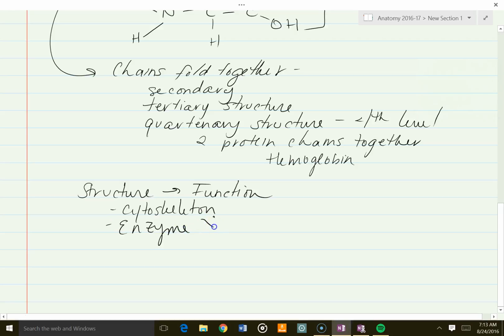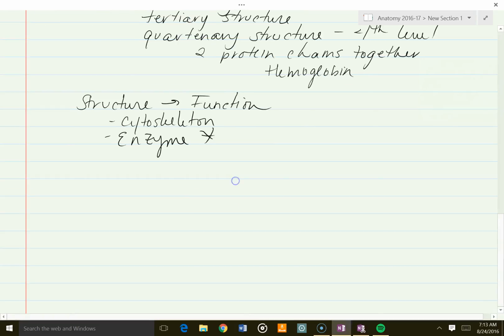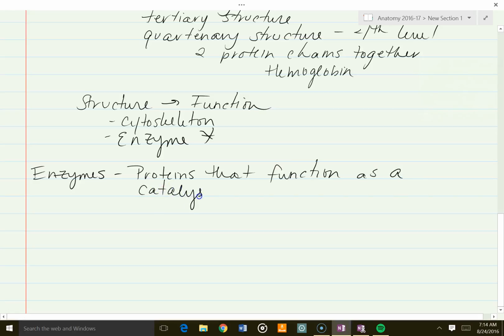Okay, and that's what we're going to be addressing today, this idea of an enzyme. A lot of our proteins are enzymes, but not all enzymes are proteins. Not all catalysts are proteins, but let's look at what these actually allow us to do. If we think about enzymes, these are proteins, and an enzyme will function as a catalyst. So these are proteins that function as a catalyst. Let's review what a catalyst is. A catalyst is something that speeds up a reaction.